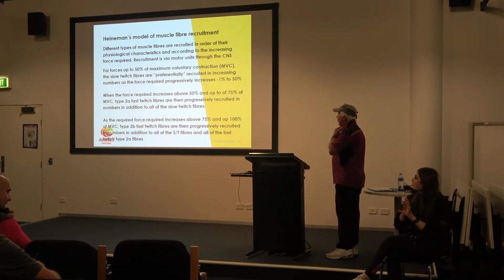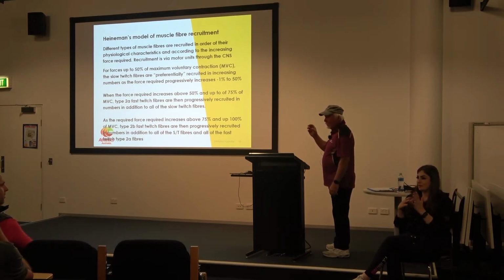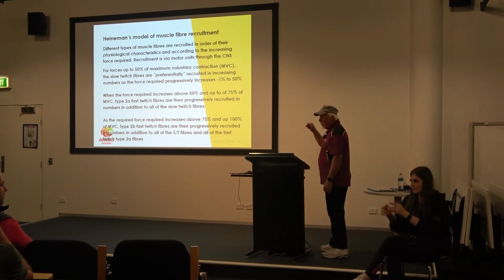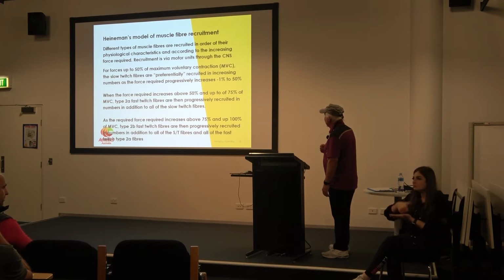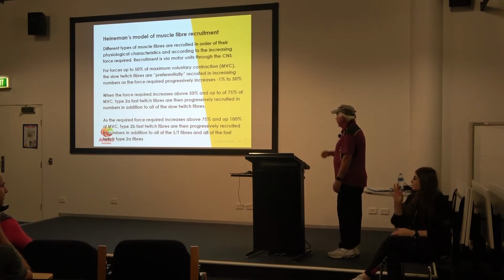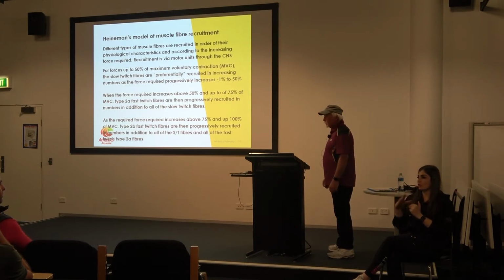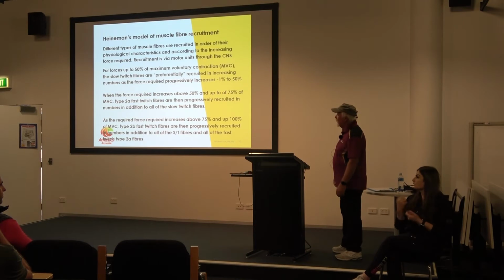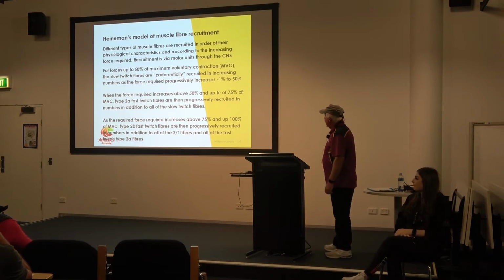The recruitment comes via the motor units through the central nervous system. So you have big motor units and small motor units, and motor units in between. The big motor units recruit the fast twitch type 2B fibres, and the smaller ones recruit your slow twitch fibres, and those in between recruit the fibres in between. For forces up to 50% of your maximum voluntary contraction, the slow twitch fibres are preferentially recruited in increasing numbers as the force required progressively increases. So if I'm walking, or walking faster, or jogging faster, my body recruits an increasing number of slow twitch fibres.